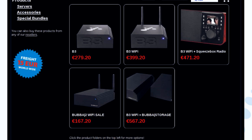Excito. So they have a couple of things. I just got the base B3 unit, but they've also got like a Squeezebox server on there, and so you can get Squeezebox, which is pretty cool. Nice. And they've got all kinds of stuff.